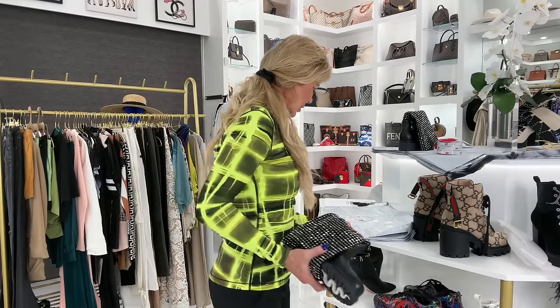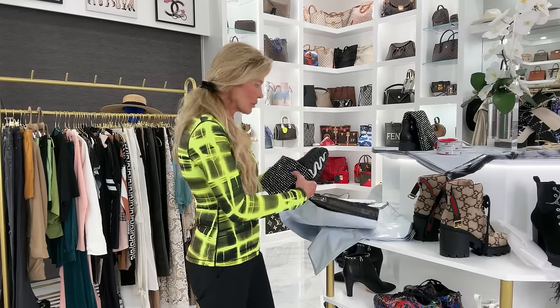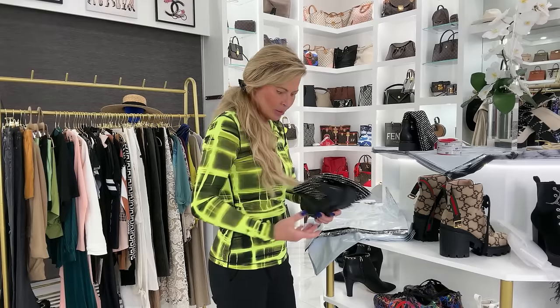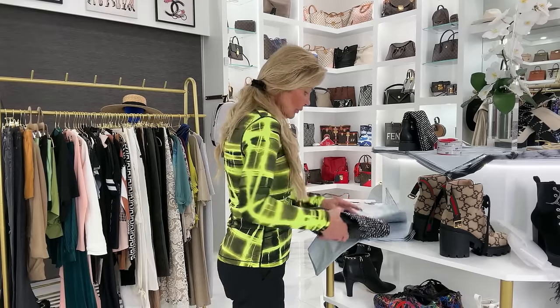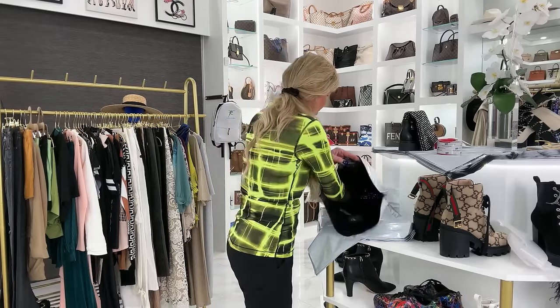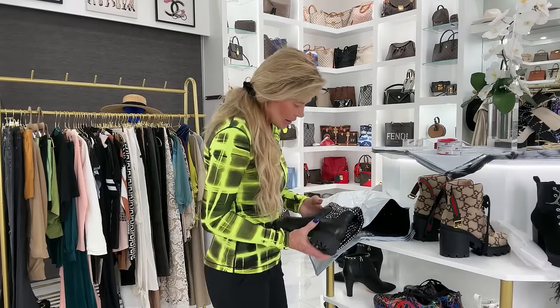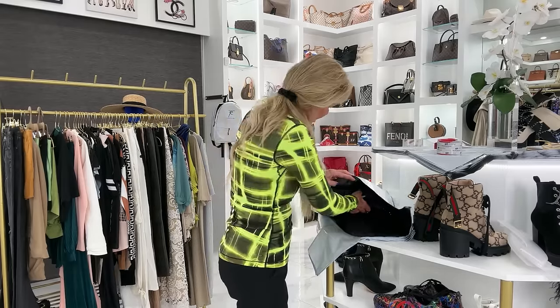And if you're anything like me, I love waiting for a package. I have so much anticipation. When I know something's coming, I'm like, oh, where is it? I want it now. So I know some of you are going to be so excited to be getting your stuff, so I want to get it out immediately so that you can have it.